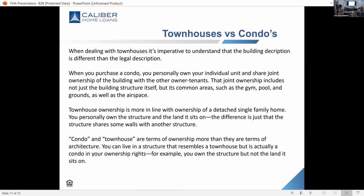Townhouses are a little tricky because some people think they're buying a townhouse. Sometimes townhouses and condos look the same, so it's important for the customer to know what kind of property it is. When you buy a condo, you're only on that individual unit. A townhouse is more like a single family home that's just attached to another unit. All the common areas of the condo are owned by the association. You only own that specific unit. So that's important to know.